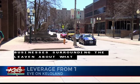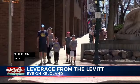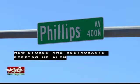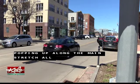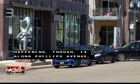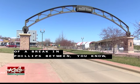Downtown Sioux Falls is constantly changing, with new stores and restaurants popping up along the main stretch all the time. The biggest transformation happening, though, is along Phillips Avenue a little farther north. There was always a little bit of a break in Phillips between 8th and Phillips to the Falls, and so it's nice to have that continue down Phillips Avenue.